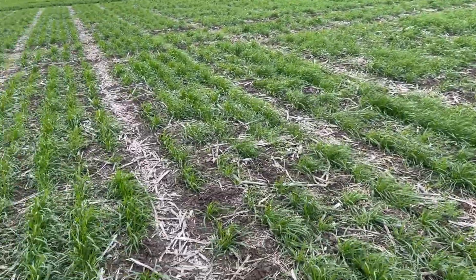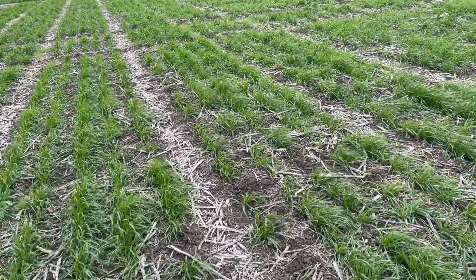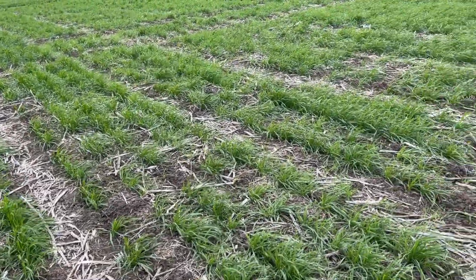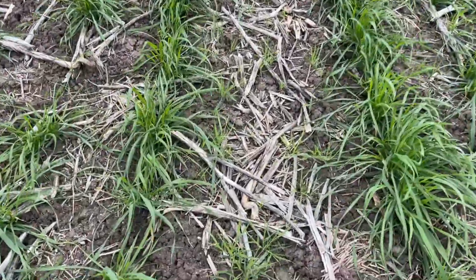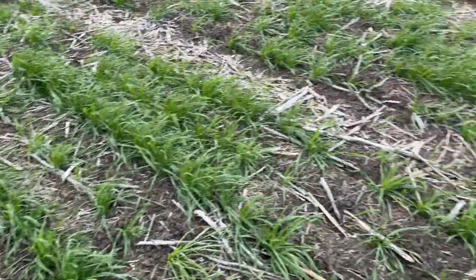And we are testing these different herbicides because this Phalaris has evolved resistance to most group 1 herbicides which we use in crop. If you see, these are some of these Phalaris plants. See, these ones very big.